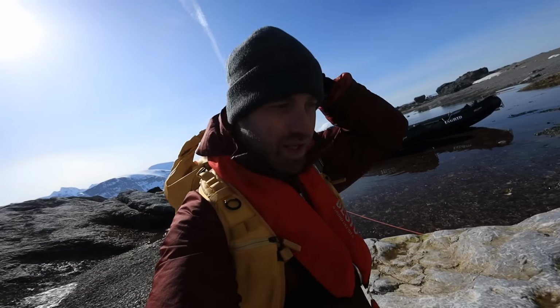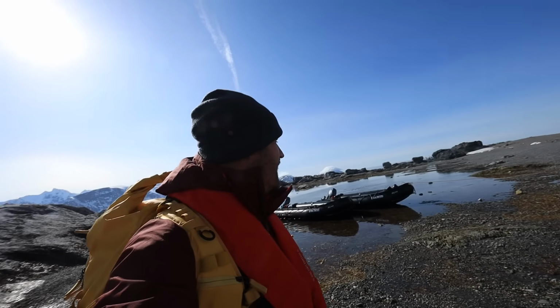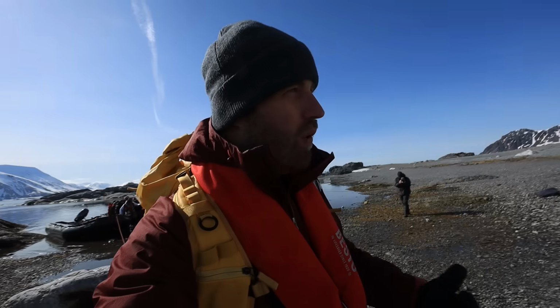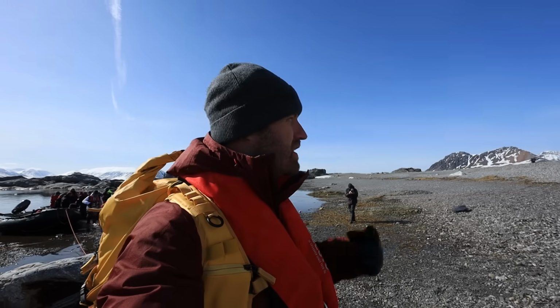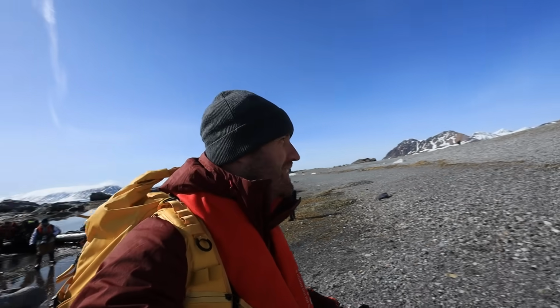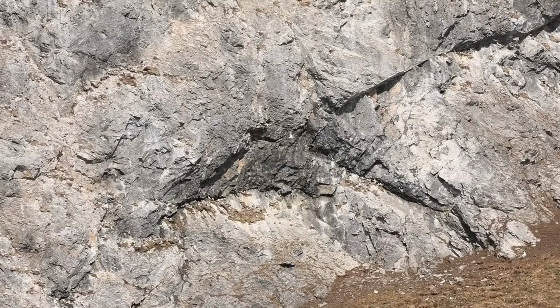Okay, so we just made land in Hornsund, and I don't know what's here, to be honest. I have no idea. Based on the smell, I can guess that there's some birds here. So let's go see what's up over this hill. Yeah, there's some birds. So many, actually. But I'm not sure they work as a photo.